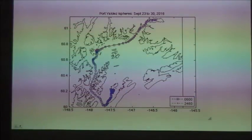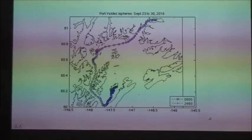So it hung around the west side of Green Island for a while. It couldn't escape there. And then finally it came back southward and went around the tip of the island. And eventually it goes around and grounds. And Rob Campbell picked it up then. And they went out on the New Wave on one of their cruises.